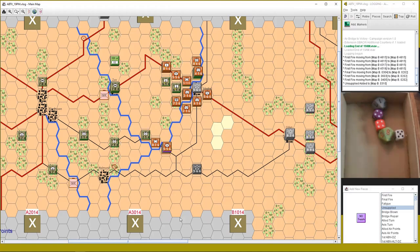Done all that, and allocate air points. So the Allies, still clear weather, have their 25 air points, and the mighty Luftwaffe have 5 air points. Okay, that will probably change. Well, I say probably. Let's have a look. What does the weather say? Is it still clear?